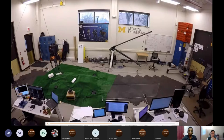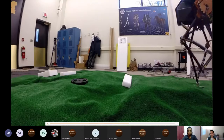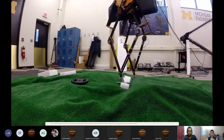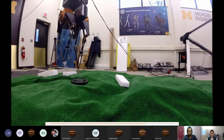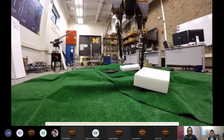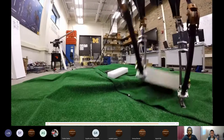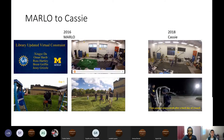Marlow is pretty hard to control because of the degrees of freedom. It's very low. It only has six motors, so three motors on one side. It has a knee, a rear knee, and a hip motor. So it's very hard to control the turn. That's why we have this straight leg, like a two-point contact leg, to prevent it from turning. But actually, Marlow is very hard to turn.